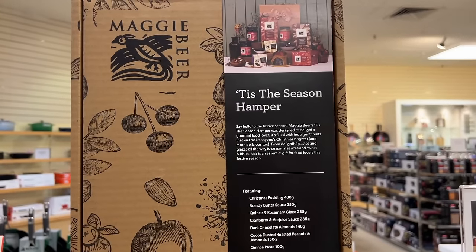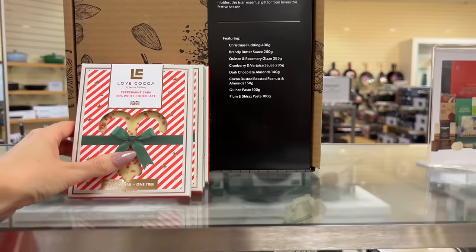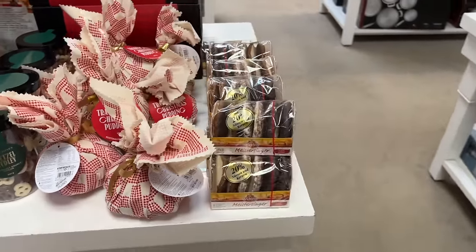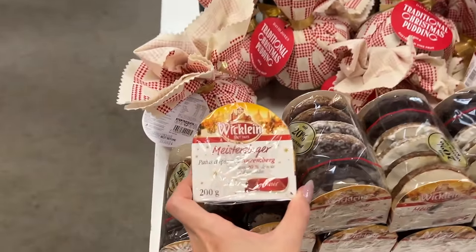There is a Maggie Beer hamper here. Yum. I don't know how much it is. There's also peppermint bark white chocolate. Oh my god, I need to get a move on because I've got... What is this? Oh my god, I need more time here.